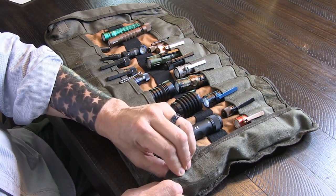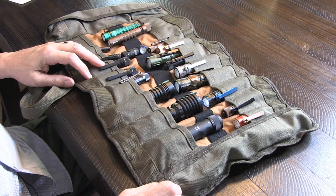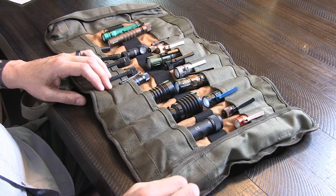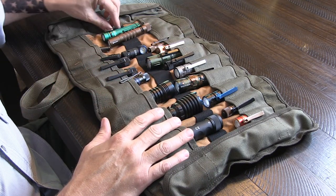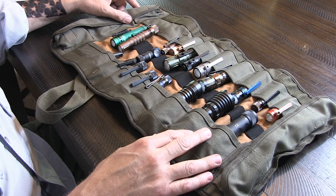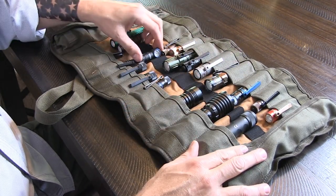The canvas material reminds me a lot of when my dad was in the Army during the Korean War, and a lot of his bags, that's what this reminds me of. I'm not a fabric expert. I'm not an expert in this at all. I'd like to thank the guys at the company for sending this for me to review. I wanted to get it out to you guys to show you what it is.